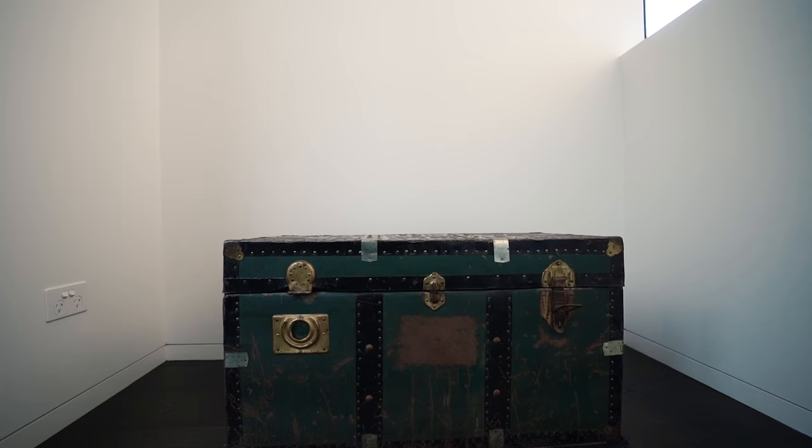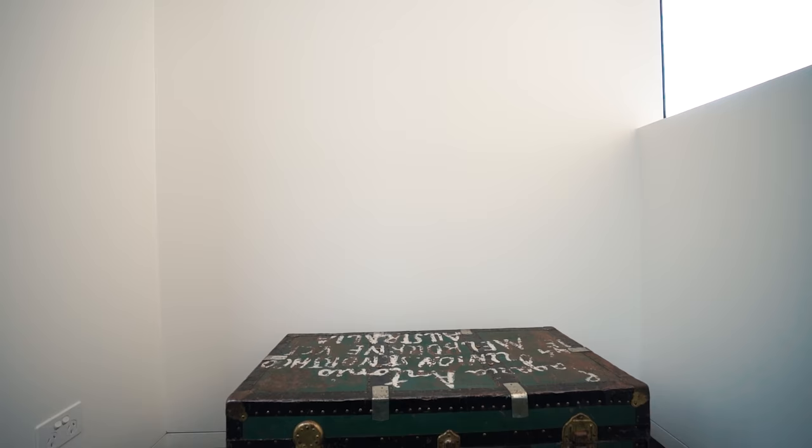Now that chest actually belonged to the owner's grandfather, and he brought it all the way over with him from Italy when he moved to Australia. It was his only possession. It has his address written on the top, so he remembered to know where to go. And I just love the fact that the owner has kept that and used that incredibly sentimental, beautiful object to inspire the design and color palette for the rest of the home.